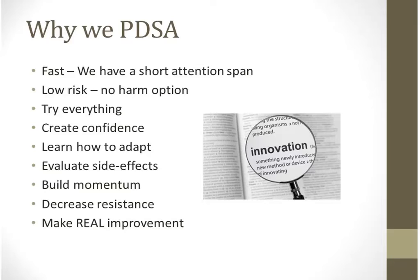So often we will see very large ideas come from our leadership or come from organizations, and they're just kind of placed upon us. We are told we now have to do our job differently. And in doing that, we build a lot of resistance. Staff of any form don't like to be told, the way you were doing your job for 10 years previously, don't do it that way anymore, do it this other way because I told you so. That doesn't typically go over really well. So PDSAs will allow you to build that momentum, decrease resistance, and make real improvement. And so often, while these very large system-level change ideas seem great on paper, they seem great in a boardroom, the practical implications of them are sometimes not as great.